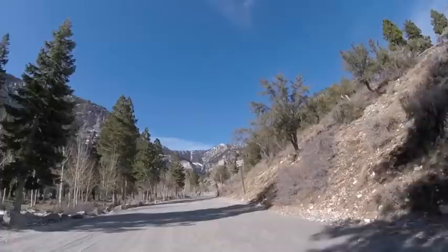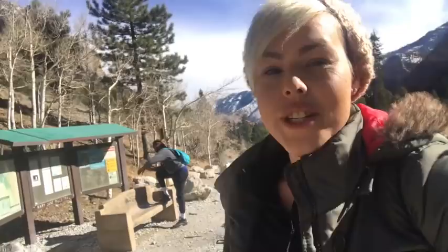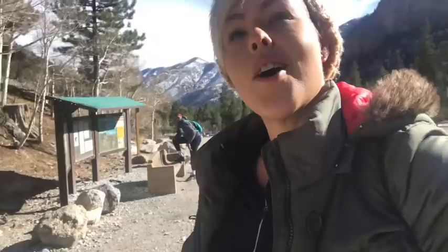This is the trailhead, so we walked up through the road that normally is available but it's closed down because it's really slushy, and stopped off to make sure we're going in the right direction, and we are. So we're about to go way down this way, find a waterfall. Yay, this should be fun.